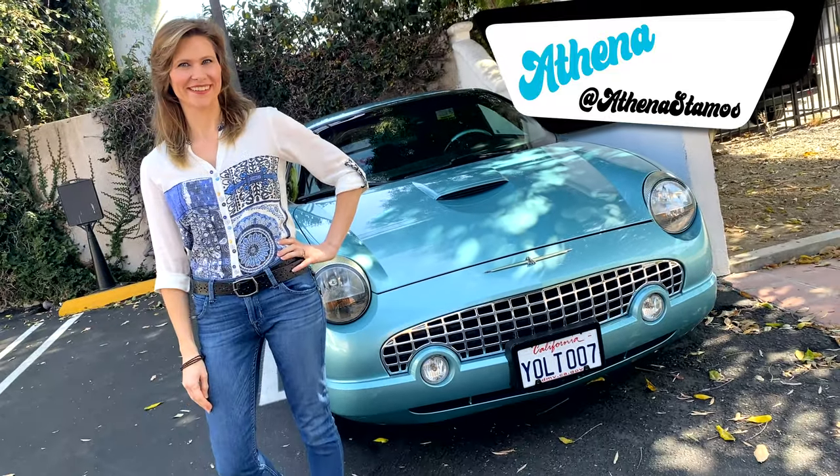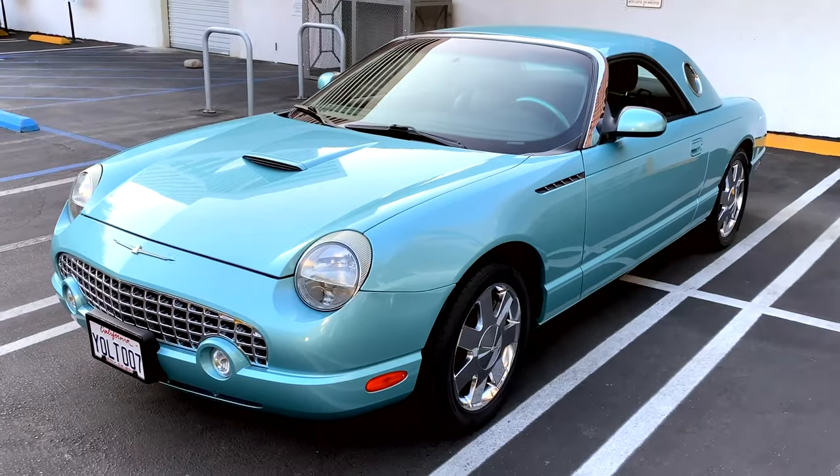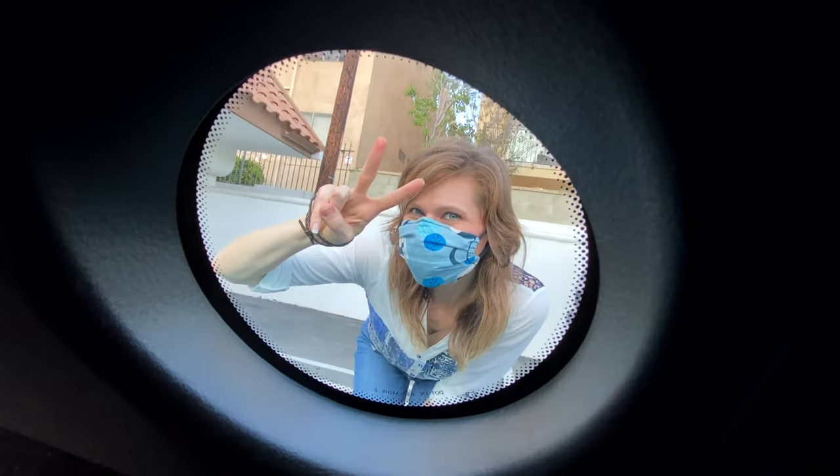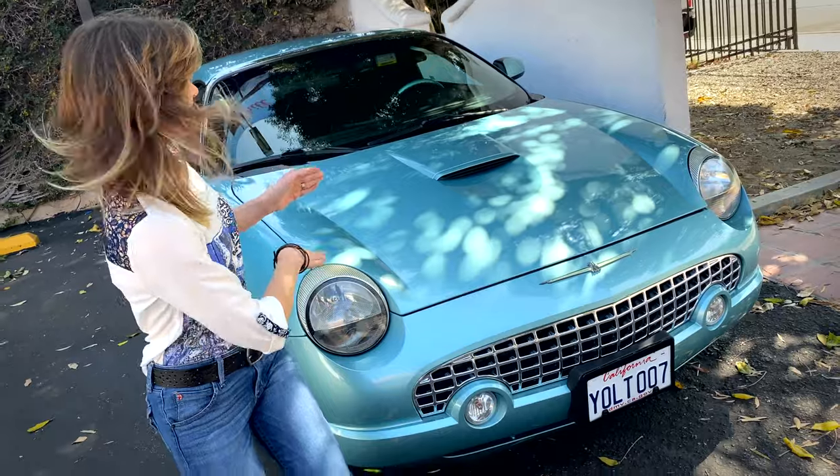My name's Athena, and this is my 2002 Ford Thunderbird. My Thunderbird is almost a line-for-line tribute to the classic. Some of the obvious elements that are carried over are the portal, the fabulous grille, and the hood scoop.